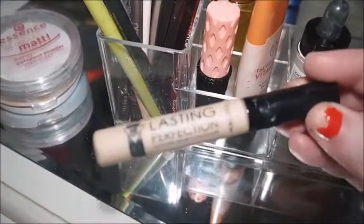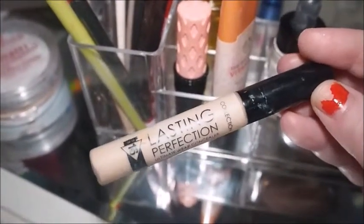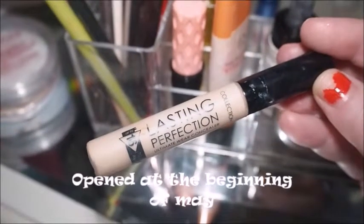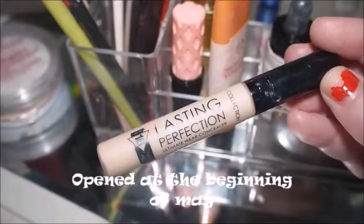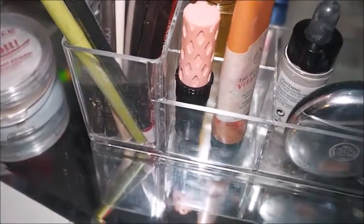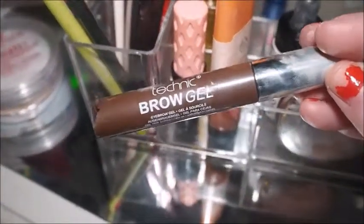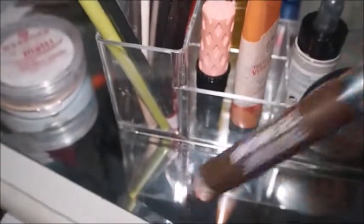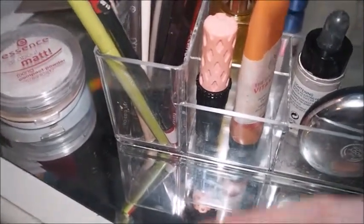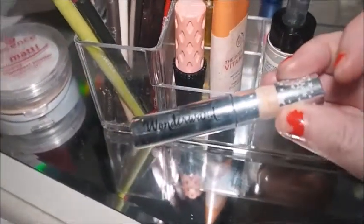I opened this one last month just because I needed a lighter concealer, and I love this concealer. It's like a holy grail for me. It's the Collection Lasting Perfection Ultimate Wear Concealer 16 hours. I also brought this in as well. It's the Technique Brow Gel, and this is in shade dark brown, just for the days I don't want to be bothered with the powders, and I really like it. I'm still using the Wonder Wand mascara by Ciate.